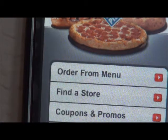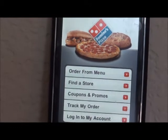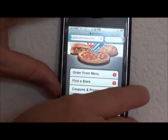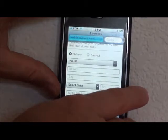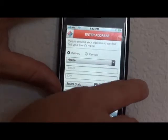And this is Domino's. And see, Domino's is smart enough that they have a mobile website. Now, I don't know if you've noticed, but if you try and go to a regular website on a mobile phone, it's very tiny and very hard to read. But here's a mobile website. Hey, order from menu, find a store, coupons and promos, track my order, log into my account. Hey man, that's easy. So I can just order the pizza here right online.